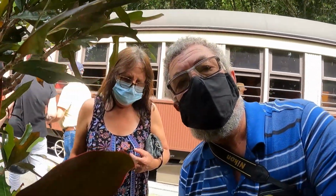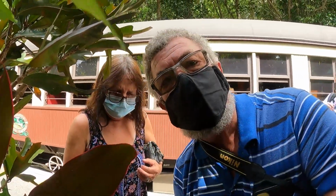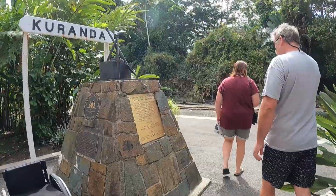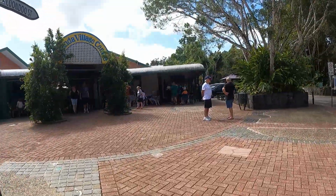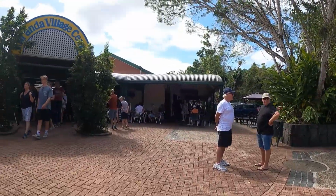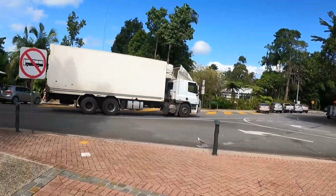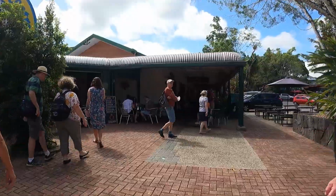Here's Mel and I at the Karandra railway station. As I said before, we're going to grab something to eat and then find out where to catch the Sky Rail for our trip down this afternoon. Here we are at the top of the mall, what they call the markets. We'll take a walk down through and just have a look at some of the stalls they've got on offer.